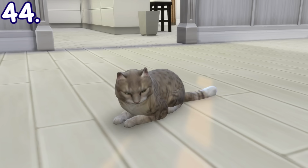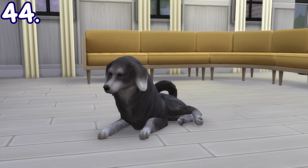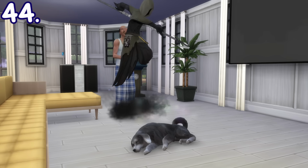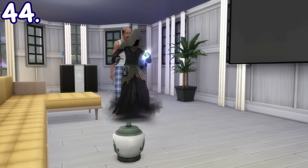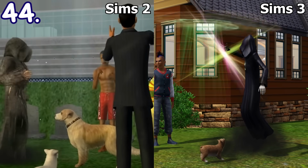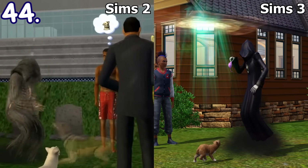Pets who died of old age in Sims 4 Cats and Dogs will have an actual dying animation, which is realistic but still really heartbreaking to watch. Don't worry, I brought them back to life after this. This is different from Sims 2 and Sims 3 where they will be taken to the afterlife directly by the Grim Reaper in such a bittersweet way.